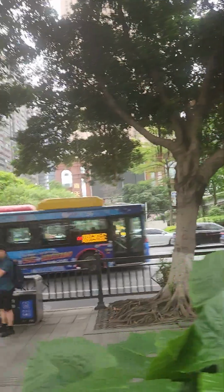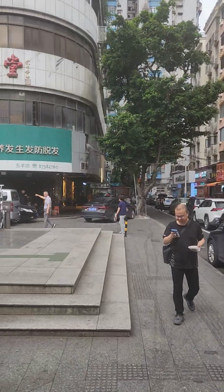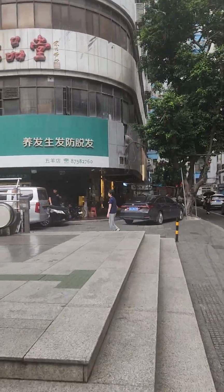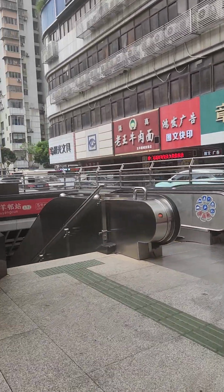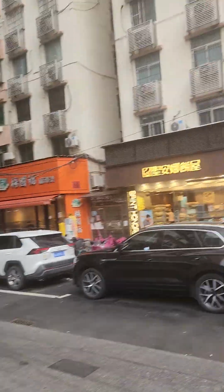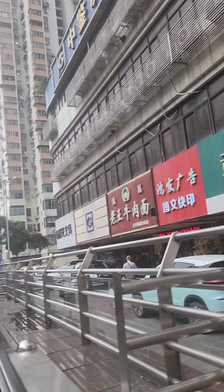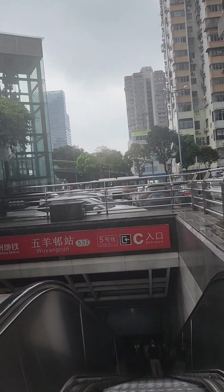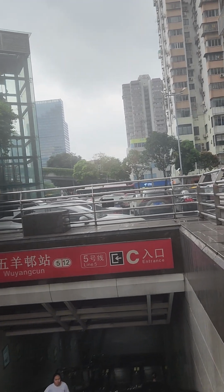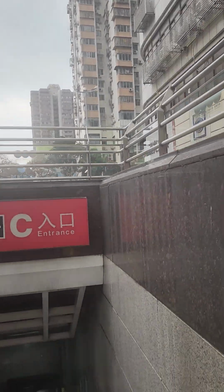So this is morning. Now it's 9 o'clock. Here we are heading to the metro station. There you can see the metro station. I'm going down. So that's a 7-Eleven. This is a bakery. This is Huyasun metro station. Huyasun metro station, it's line 5.